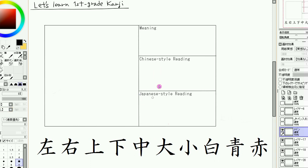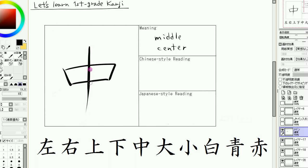Okay, this one means, well, the middle, or maybe center. Yeah. And how you write it is you make the long box first, and you break the center. Yeah, you can sweep it down. Well, it's a very important kanji that is used in the name of the country, China. Yeah, it means the center of the world. So its Chinese style reading is chu. And Japanese style reading is naka, which means middle, center, and also inside. Yeah, it's like inside. Naka means inside. Okay, let's go to the next one.